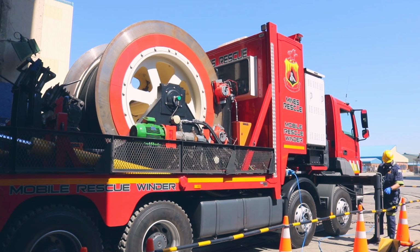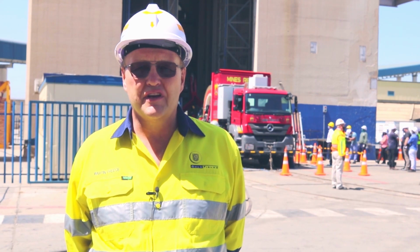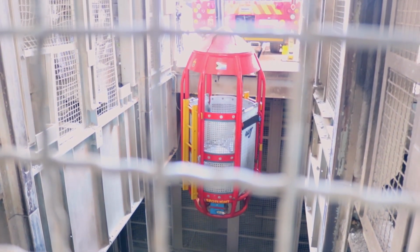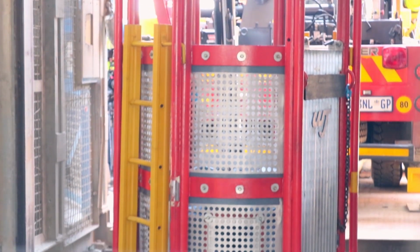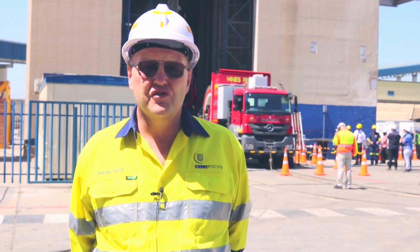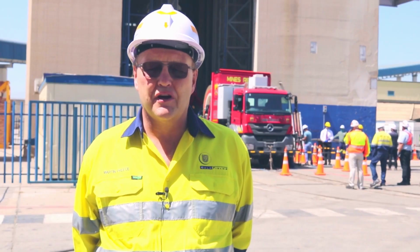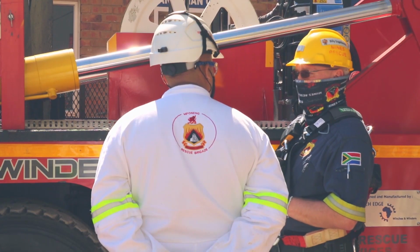I think why it's important for us is our most important job every day is to make sure that all our people get home safely. In the event of a tragedy or an accident where we can't remove our people from underground, this is going to give us a means to rapidly do so. We all know about the golden hour, and the sooner we get people rescued, the better it is in terms of their health and safety. This is an insurance policy that we hope we never have to use, and so it's worthwhile investing in.